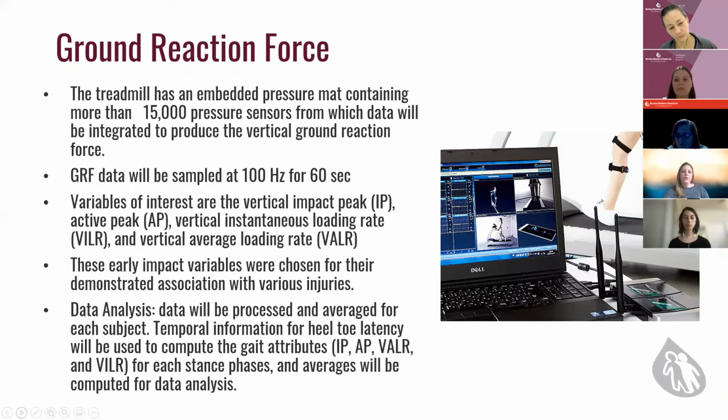And the variables of interest that we have here are vertical impact peak, so our IP, our active peak, AP, our vertical instantaneous loading rate, VILR, and our vertical average loading rate, so our VALR. Those are very typical parameters that we need to calculate our ground reaction force. We chose those specifically because they are very early variables that have been linked to injuries in the lower extremity. So right now, as current research stands, those are the ones that we want to be collecting.